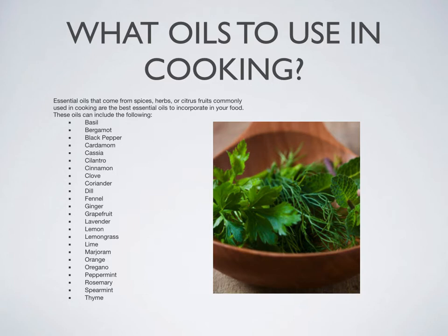Lemon, obviously, just in our water is really refreshing. You can get way more creative with that. There's all kinds of lemon recipes, frosting, smoothies, also chicken recipes, seafood dishes. Lemongrass is amazing in curries. This is one of my favorite oils. Lime, we talked about. Marjoram, orange, oregano. Oregano is one of those to use sparingly. Salad dressings, Italian pasta dishes.